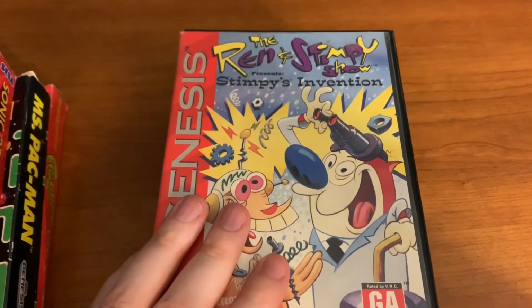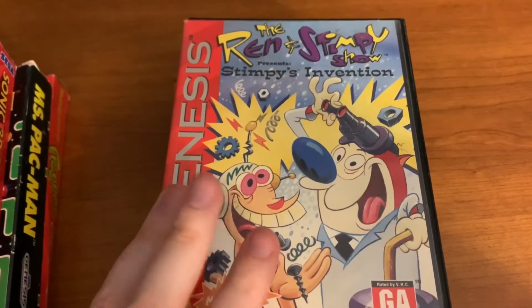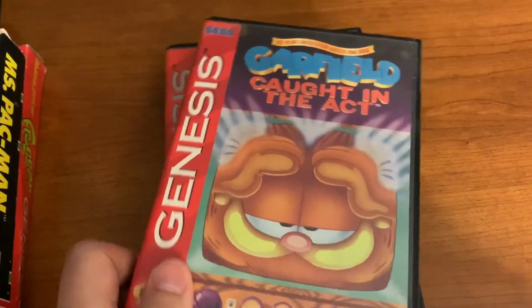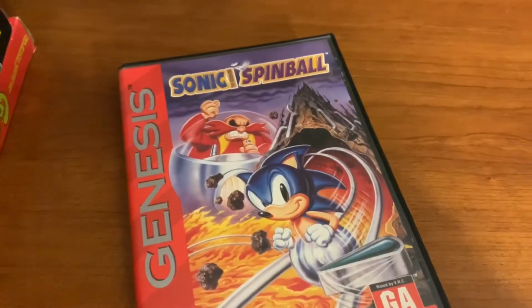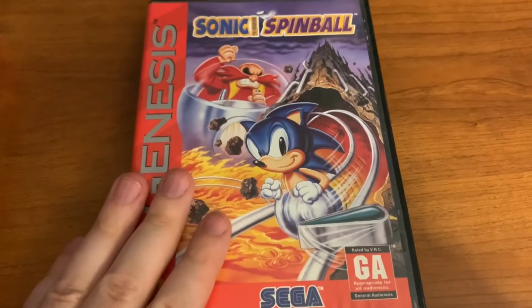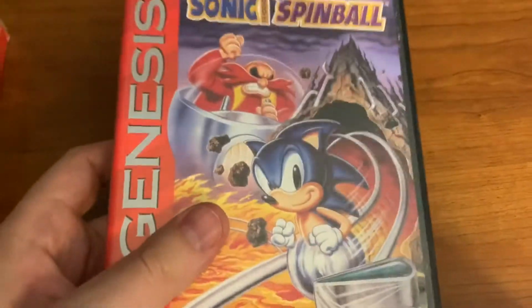Ren and Stimpy, Stimpy's Invention. I don't think I have this one at all. Garfield Caught in the Act is another one I don't think I have. But what's cool about this one is, if I can open the damn one, it has a little comic book on the inside there, so that's cool. And then Sonic Spinball. I actually didn't have this. I had this one loose. Actually, I had the manual and the cartridge, but didn't have the box, so that's pretty cool.